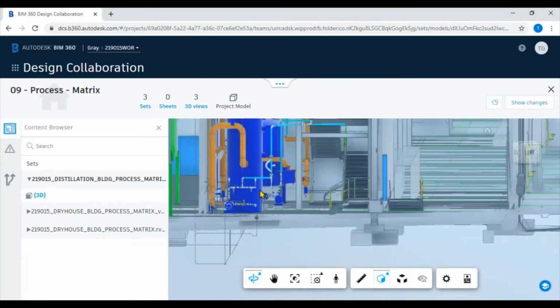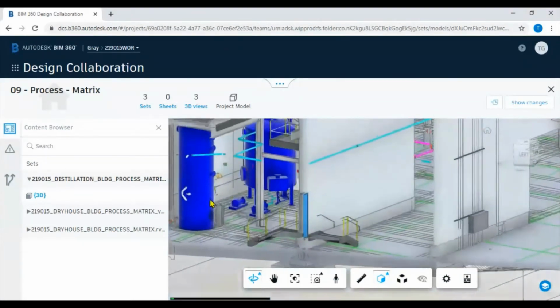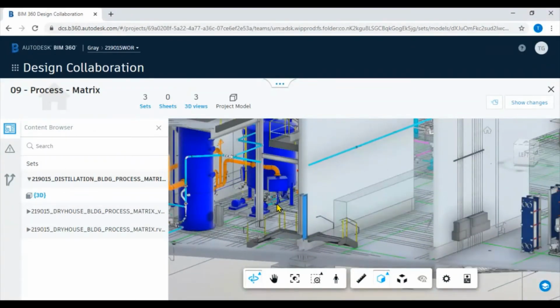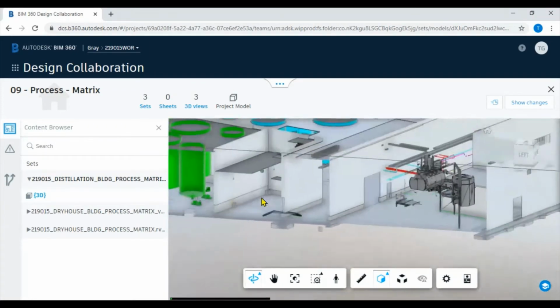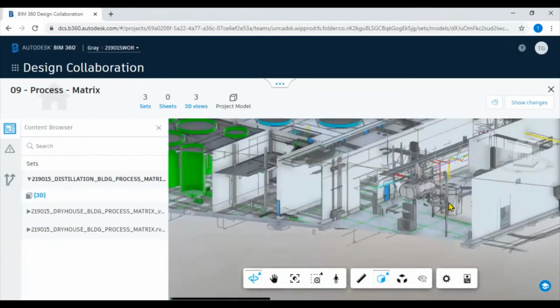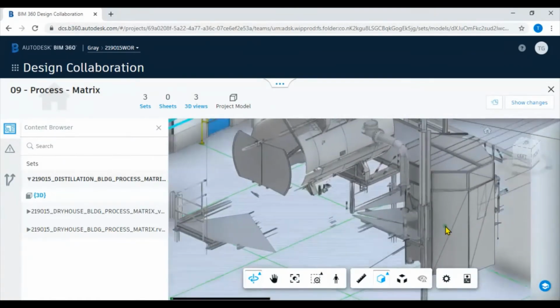Gone are the days of exporting snapshot data and models and waiting sometimes days to hear if there are any issues or clashes with the design. This ultimately means that the engineering projects become more flexible and able to account for the changing needs of your stakeholders while cutting down on issues in the field during construction.